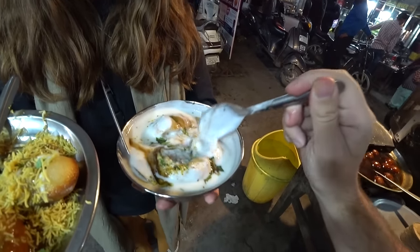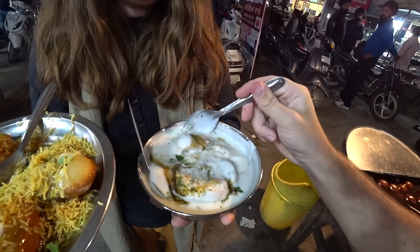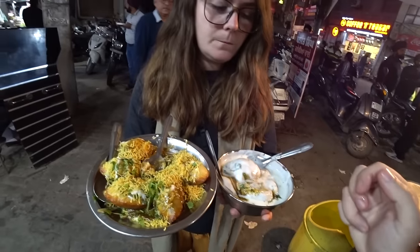Fresh. So fresh. It's cold, but it's super fresh and light. I don't know what's in it. It's definitely ginger, coriander on top. I can taste the ginger and coriander. Then we've got all that yogurt. But then this cake is super soft and airy. It's like a really light, fluffy cake.